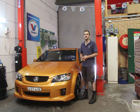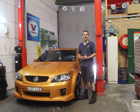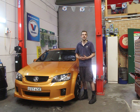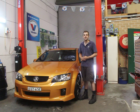Other common problems with the V6s, thermostats on the back of the cylinder head, which is ridiculous. Some mechanics pull the gearbox out to replace this, some mechanics pull the inlet manifold off to replace it. Either way, it's expensive. For a $30 replacement part, it's just badly located. What else? They're common for engine mounts, they're common for oil leaks out the front. Holden somehow haven't managed to fix the power steering problems that these cars have with the power steering pumps. This one's actually here today for a power steering pump.